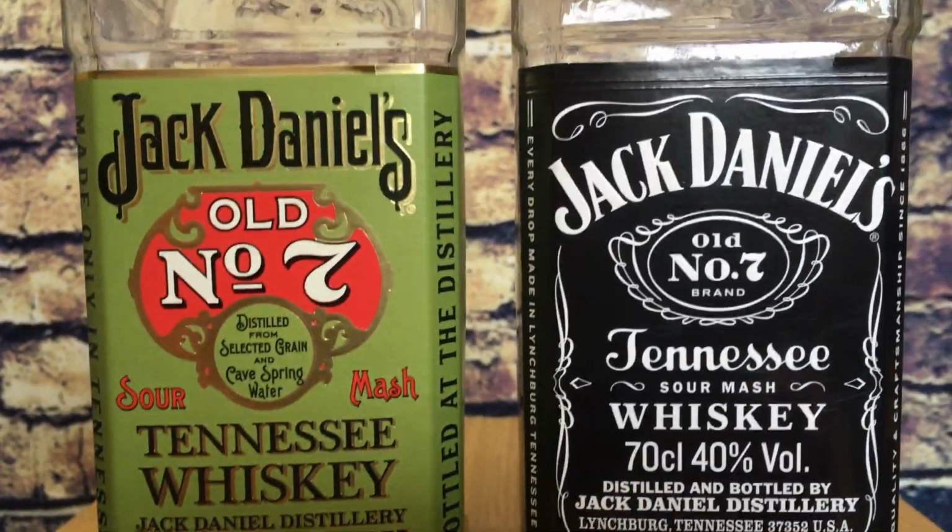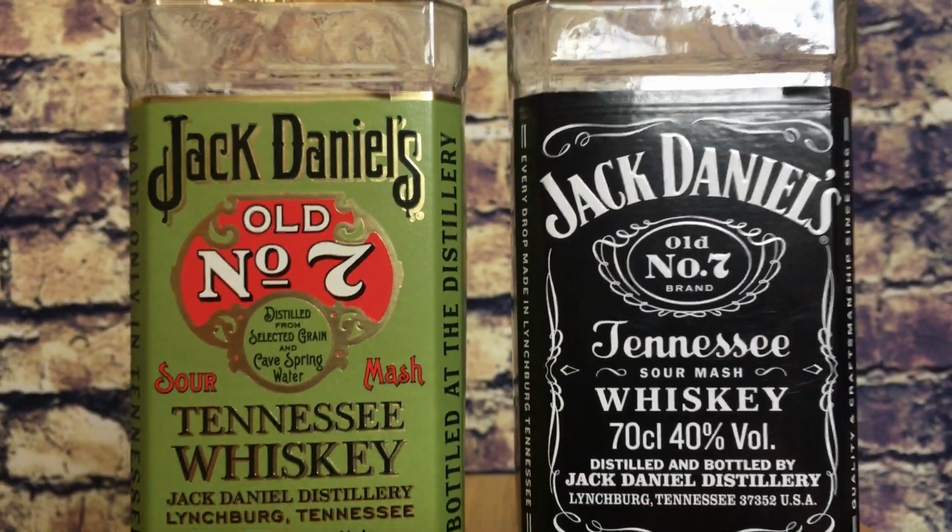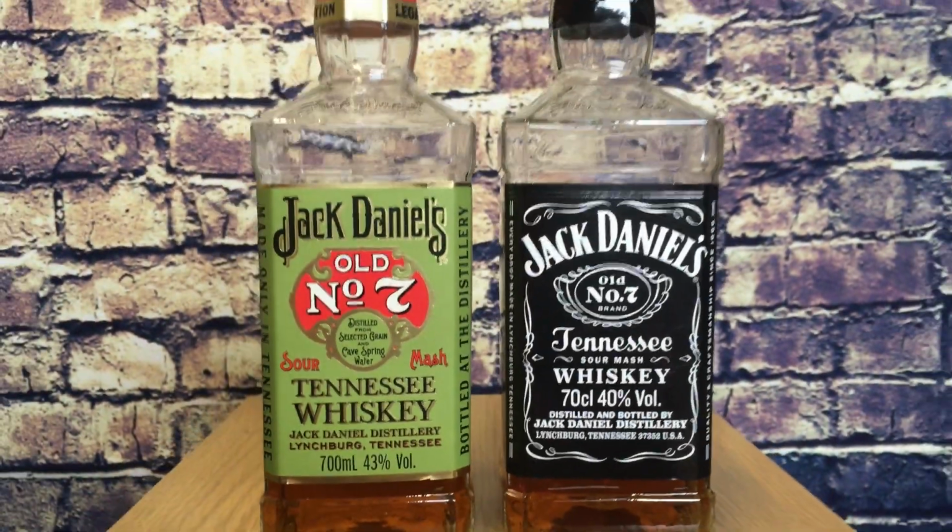And how do we know that? Well, the label lacks the familiar gold medal symbol that you can see here on the front of the white label, and that symbol was earned and subsequently adorned all labels after Jack Daniel's won gold at the St. Louis World Whisky Fair in 1904.